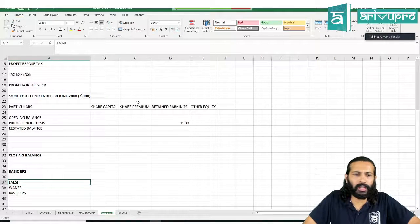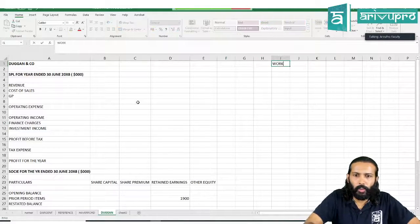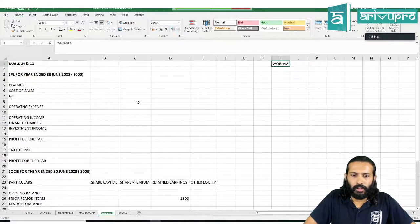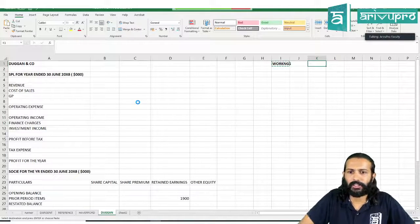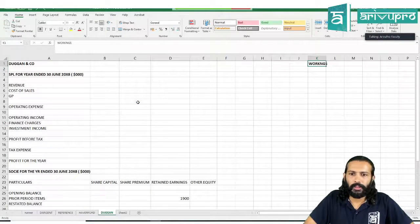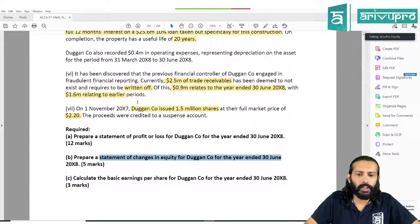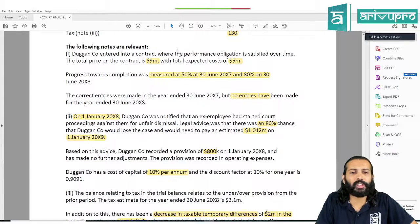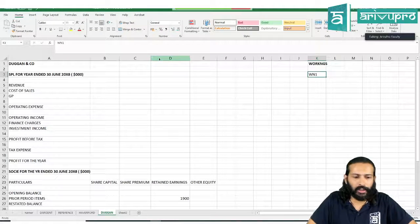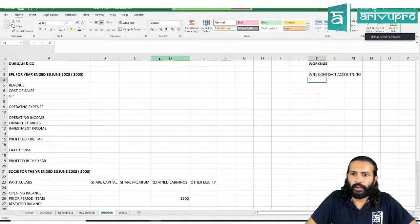So these are the requirements. Now we'll get to the working notes. I'll put it up here: Workings. Maybe I'll push it a little further just in case any extra things come in. First is working note number 1. Coming back to the question, what is the first adjustment we saw? The first adjustment was the contract costing. So we'll write contract accounting.